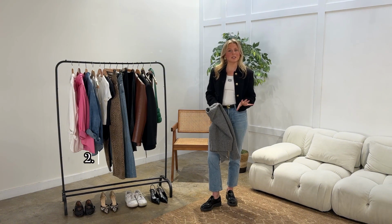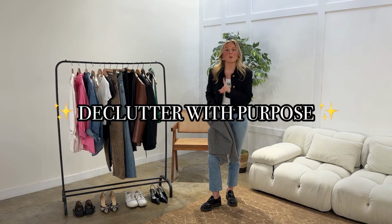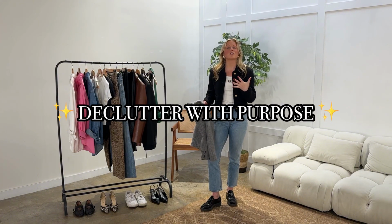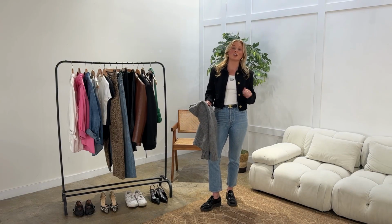Step 2, you're going to take a look at all of those clothes lying on your floor and divide them into 3 categories: keep, donate, and sell. Remember, you are decluttering with purpose. So keep the items that serve you, that make you feel confident, that make you feel your best, and that you want to incorporate into your capsule wardrobe.